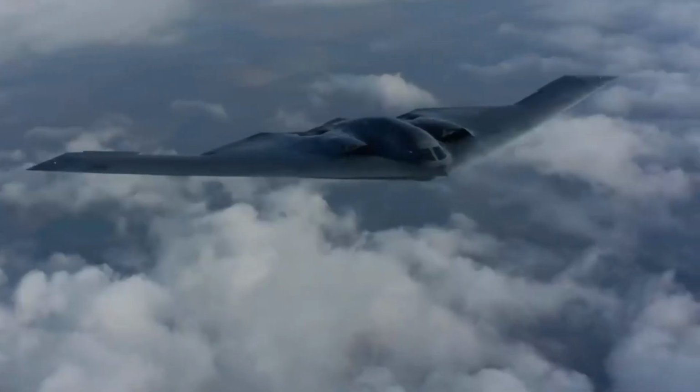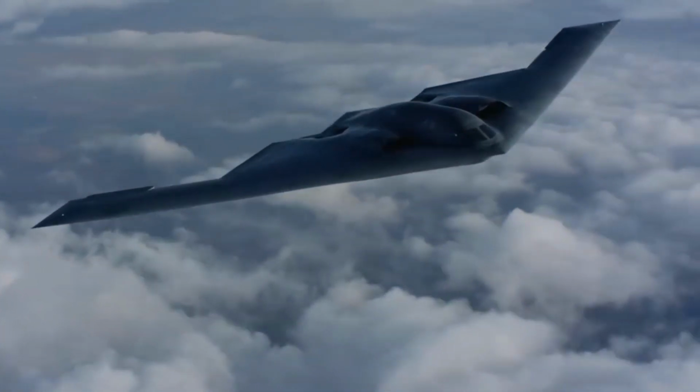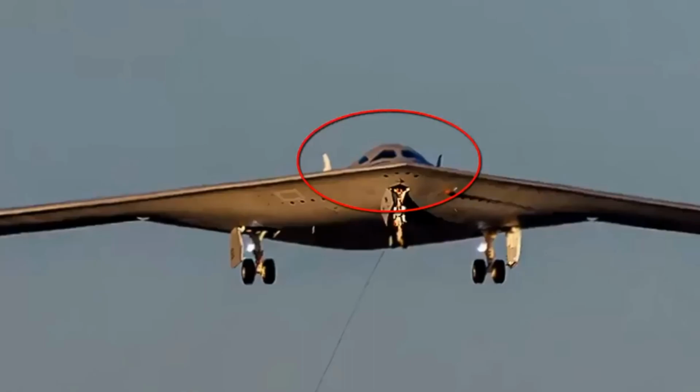The B-21 is intended to counter the growing air defense capabilities of China and Russia, while the B-2 was designed to penetrate the Soviet airspace during the Cold War.